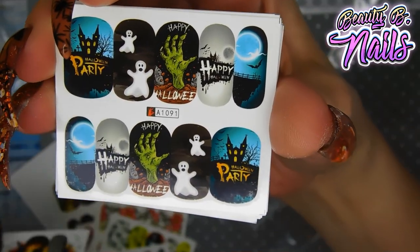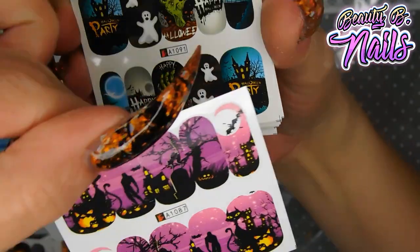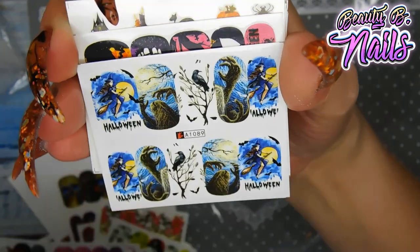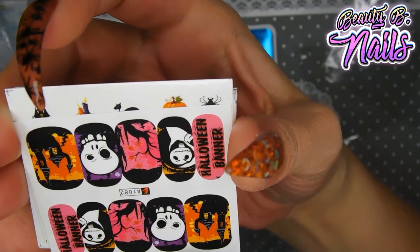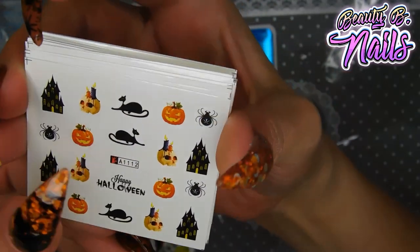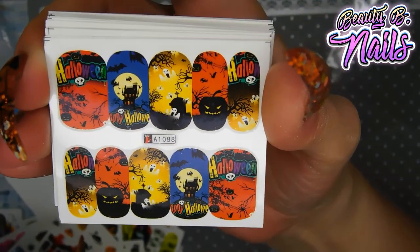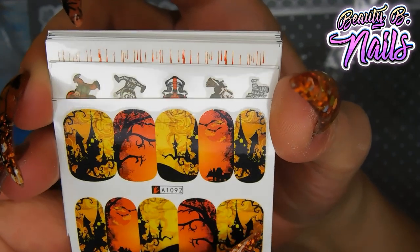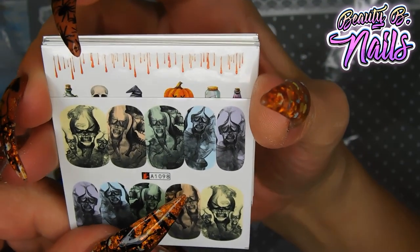Guys, I'm going too fast. I'm sorry. But look. Oh my god, that's so adorable. I love decals because they're just so easy sometimes. I'm sorry, I'm going to go through every one of these. Cute. Extra cute. I love it. Love. Oh my god.